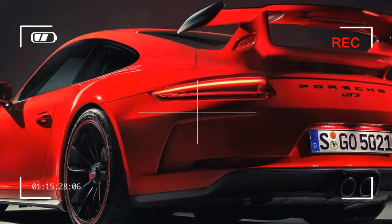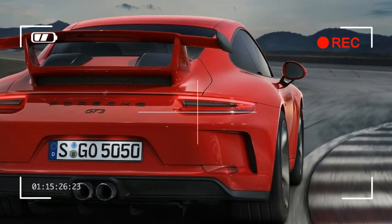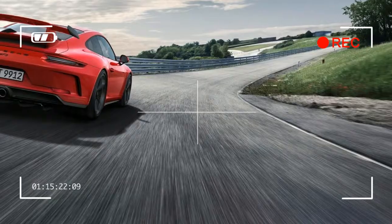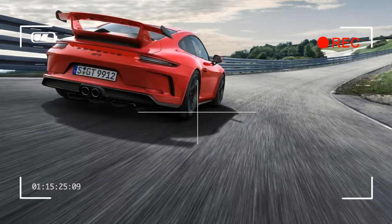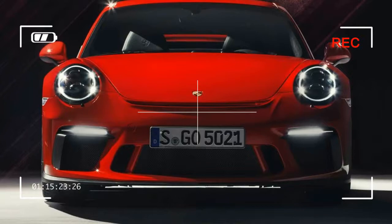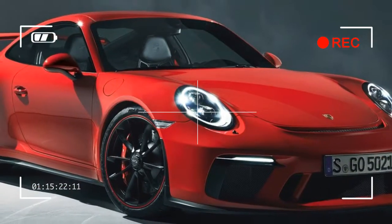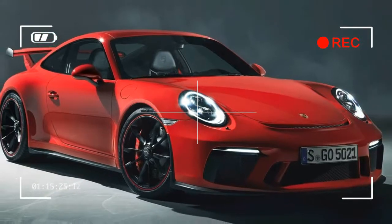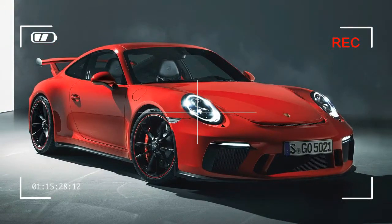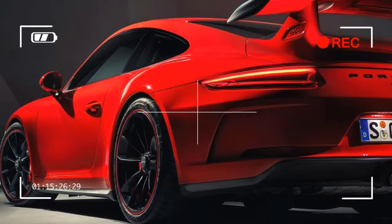The extremely high-revving naturally aspirated engine with 368 kilowatts, 500 horsepower, remains virtually unchanged from the thoroughbred 911 GT3 Cup racing car. The redesigned chassis with rear-axle steering and the systematic lightweight construction are specifically tuned to convert the engine power into superior driving dynamics.